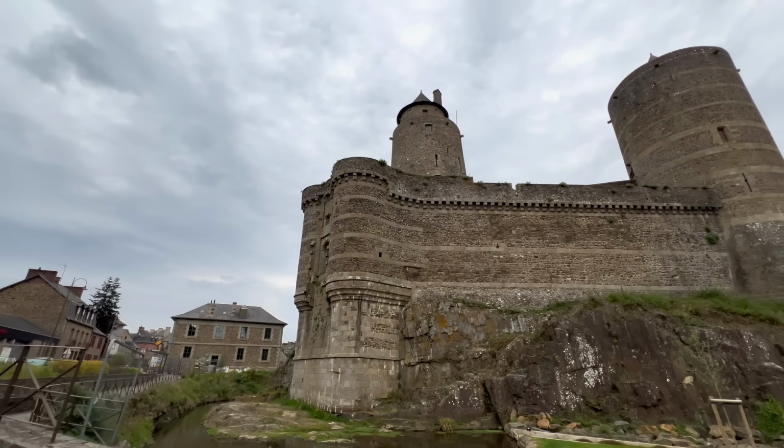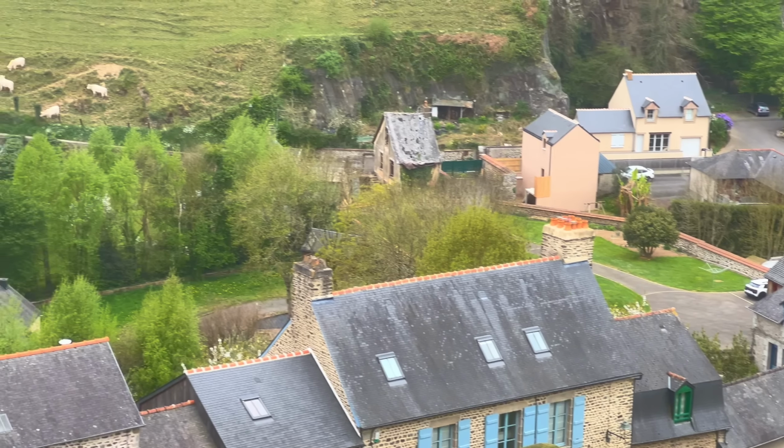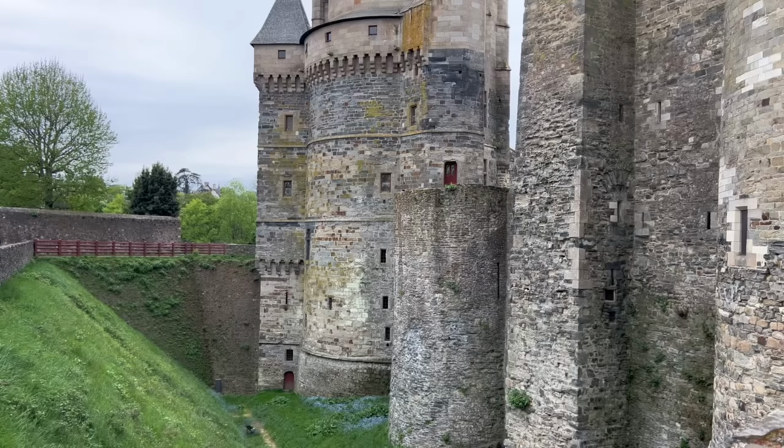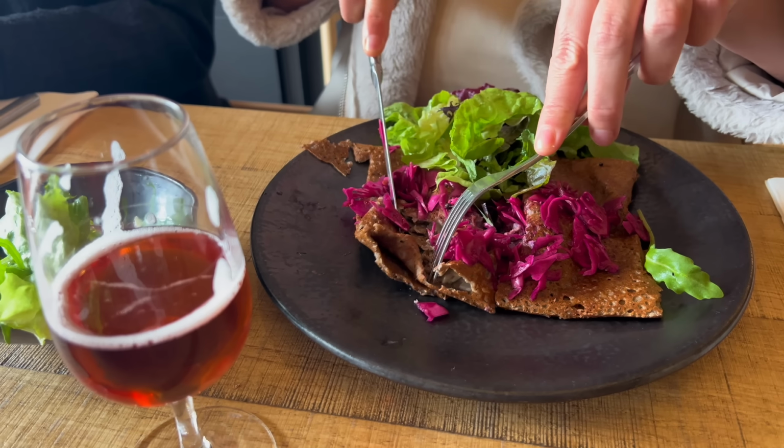If you're visiting some of these places in Normandy, you'll notice a lot of them are super close to Brittany, a stunning region right next door. If you can, we suggest these places here on the screen, but we will be posting a video about Brittany soon, so stay tuned.